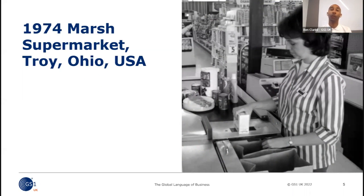I always like to kick off with a little bit of trivia. Sharon Buchanan was the first ever person to scan a barcoded product in 1974. So play along at home: can you guess what the first ever barcoded product was that was scanned in Ohio in 1974?